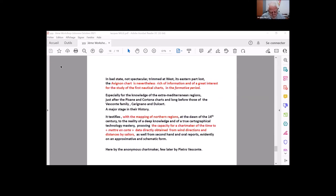The chart in bad state, not spectacular, trimmed at the west, its eastern part lost. The Avignon chart is nevertheless very rich in information and of great interest for the study of the first nautical charts in the formative period, especially for the knowledge of the extra-Mediterranean regions just after Pisan and Cortona and long before Carignano and Dulcert. In fact, a major stage in their history.